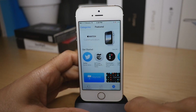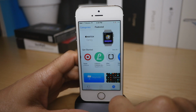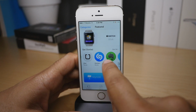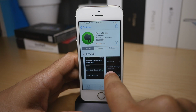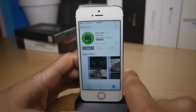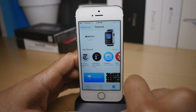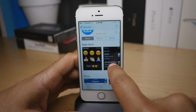Now, the Apple Watch App Store is very similar to the traditional App Store, except obviously you just have Apple Watch apps listed here. So any app listed here is compatible with the Apple Watch. When you open up an app description, you'll see Apple Watch screenshots prominently displayed at the top. And you see the icon is circular, indicating that it works with the Apple Watch carousel interface. So here's Instagram, you see Apple Watch screenshots.